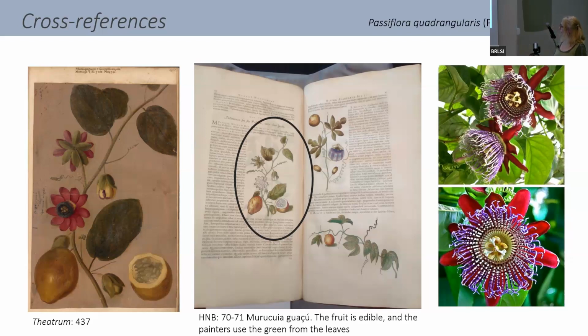And this was called in Tupi-based language Murucuya Wasu. You know the name Maracuya today? So this is also a retention. And Wasu means bigger, perhaps because of the big size of the fruit in comparison to the others. The fruit is edible, and the painters use the green from the leaves, which I wonder if they actually use it in some of this material, but that's another project.